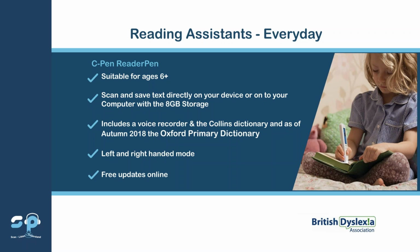Another thing that I just want to mention is once the screen is on the text, a lot of people ask me, can you scan huge chunks of text? Yes, you can, but the pen is aimed to help encourage you to start reading for yourself and picking that odd word, couple of lines. I'm not saying that you can't do that, but once the text is on the screen of the pen, you can then press your back button, which I'll show shortly in the little video I've got here. It will then repeat it back to you.